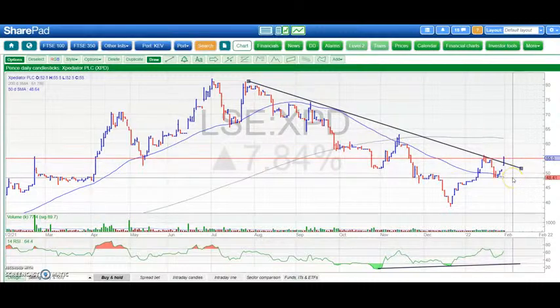Back below 48 pence now would delay the upside scenario.